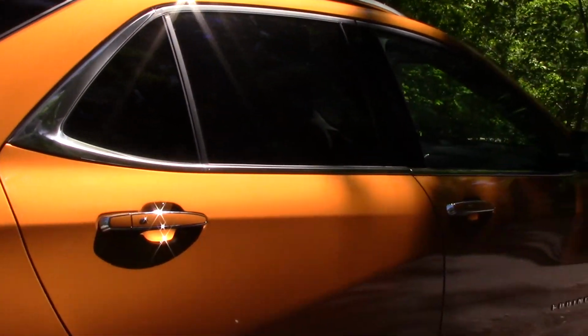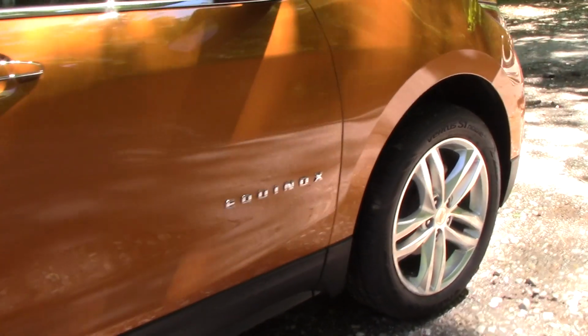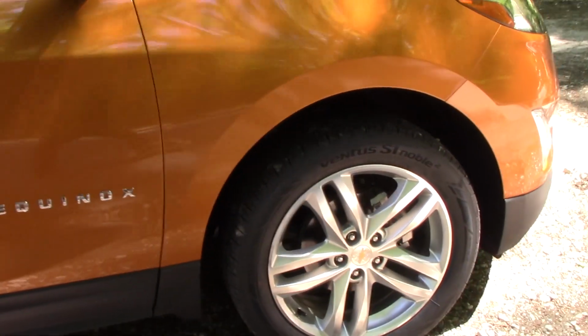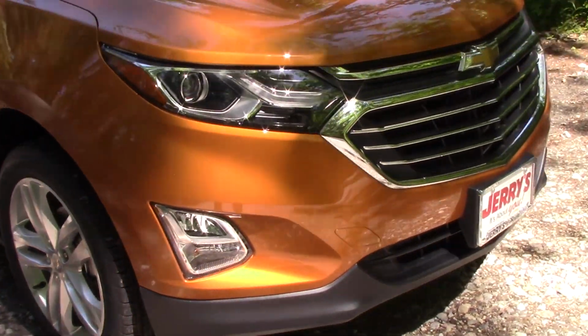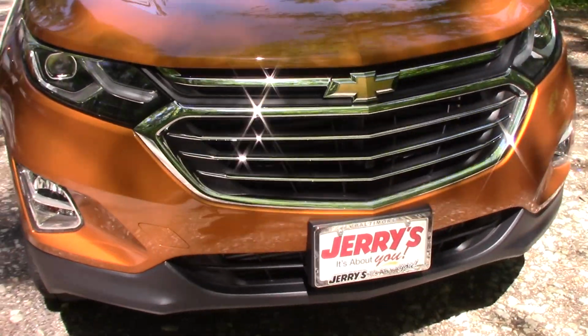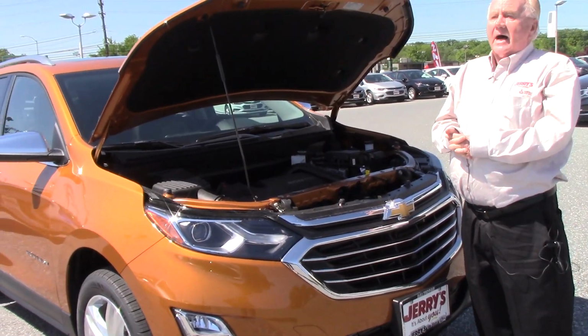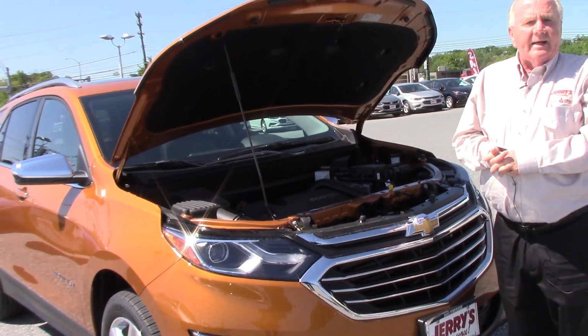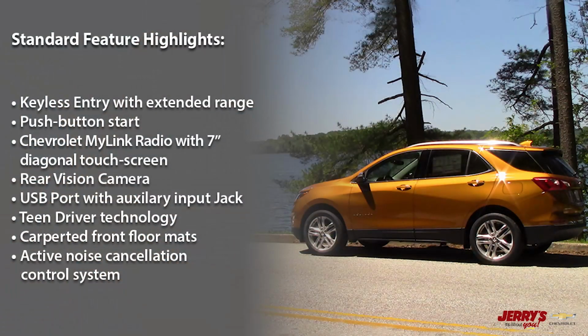Now this summer, they're coming with a 2.0 turbo. This is 252 horsepower. It will tow a maximum of 3,500 pounds. And a 1.6 liter turbo diesel, which will give you 40 miles per gallon on the highway. The 2.0 is only rated 28, but still it's not bad, 28 on the highway. But the diesel is going to be rated 40 on the highway, and that's coming later this summer.